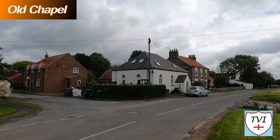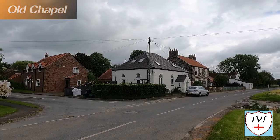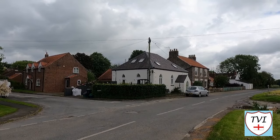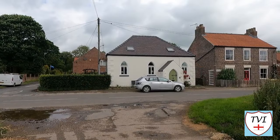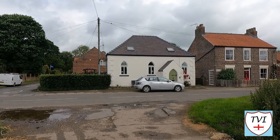Now to a former Methodist chapel. This was Wesleyan, but the village also once supported a primitive chapel too. It was located further around the bend towards East Lutton. It's now been demolished. Chapel Cottage, on the next bend, sits behind where it once stood.